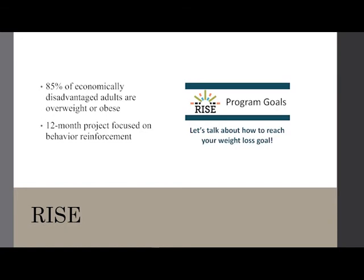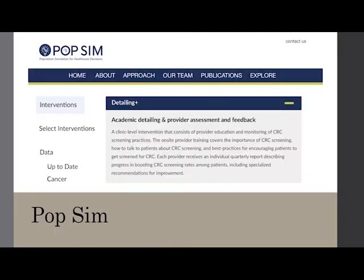Next, I'll talk about Popsim, or Population Simulation for Healthcare Decisions, which is a sub-project for the Cancer Prevention and Control Research Network. This website will include an interactive database interface for users to see how cancer screening rates are affected by group variables. It's different from many of the other projects in that it primarily is provider-facing rather than patient-facing.